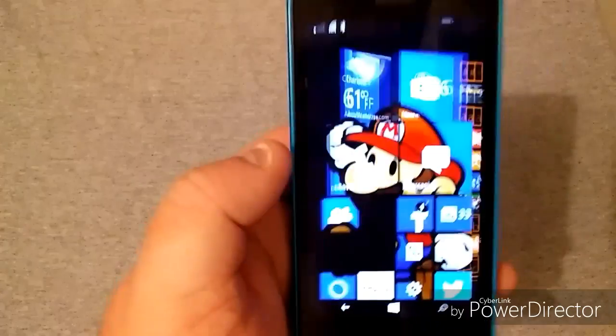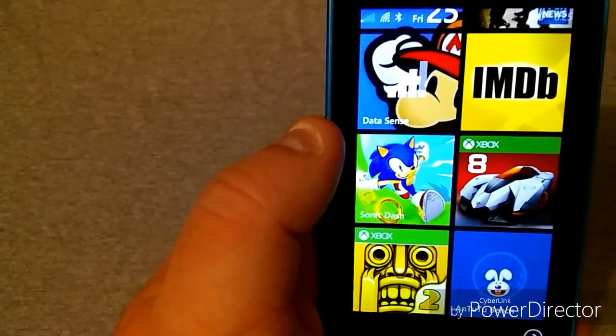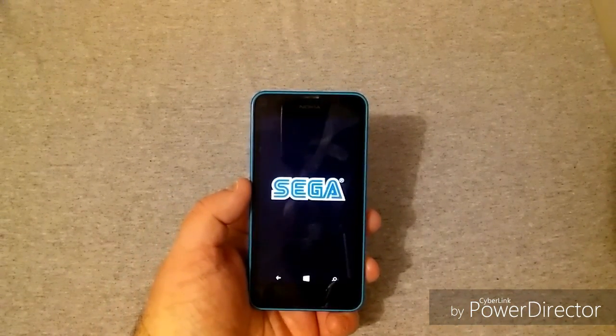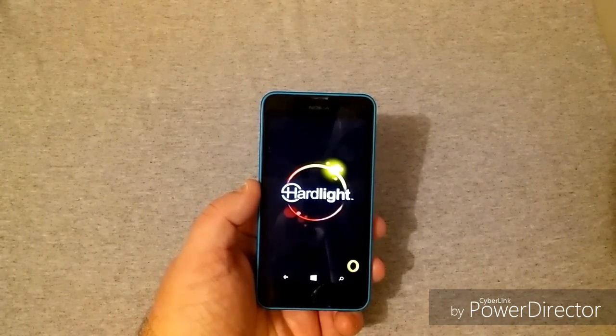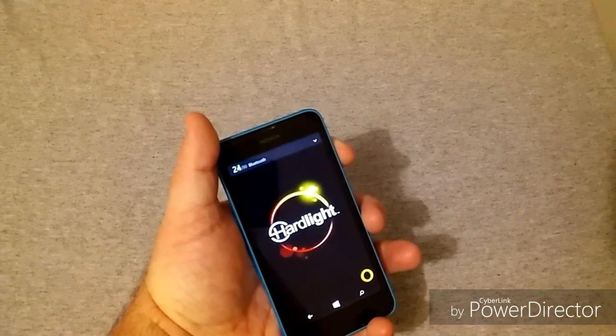Well, if I can find the button. And I also downloaded Sonic Dash. We'll go ahead and look at that right fast like and play a little bit of it to show you how it is. Now I did see a little bit of frame droppage on this game here. Not too bad, but it did drop a few frames here and there. But for the most part, it did do pretty well.